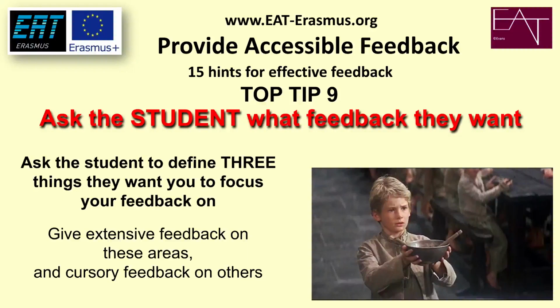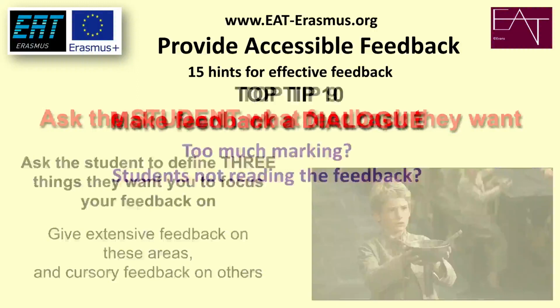But it's a good idea to give them a limited number of these rather than saying, what would you like feedback on? Because often you'll get the response, everything. But if you ask them to define 3 things, that encourages them to prioritize things that they want the most support about. So you can give extensive feedback on those areas and some cursory feedback on other things. And this is a good thing to combine with the feedback 5 or feedback 7 approach to provide a limited number of things for the student to focus on that will have the biggest impact.